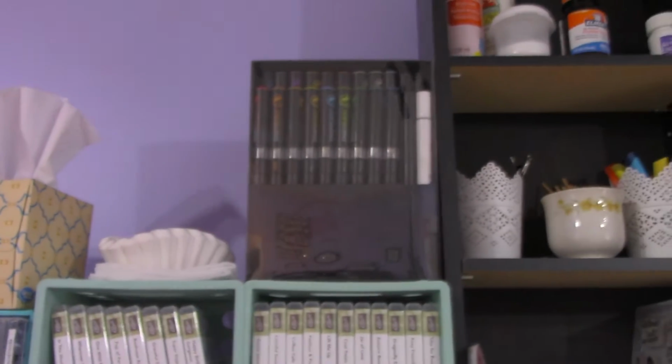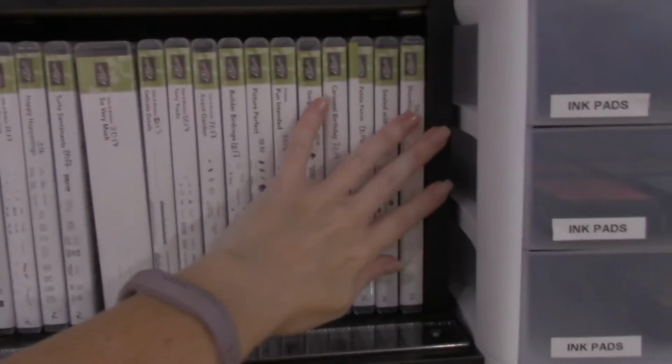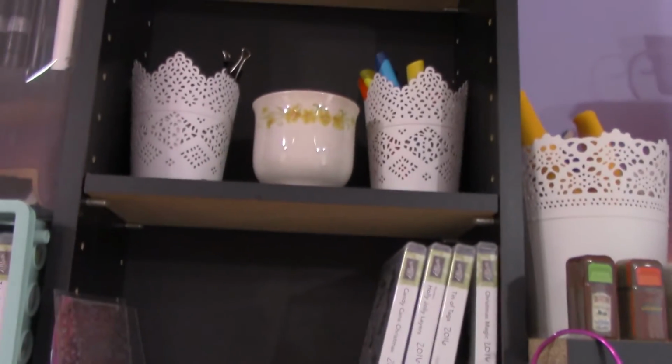I've got my chameleon markers. Those are alcohol markers, and those are really fun to use. There's a bit of a learning curve, and I'm still working on it. This is a DVD case, so I've got all of my retired Stampin' Up sets here, and just some other random stuff, just filling it in a little bit with randomness.